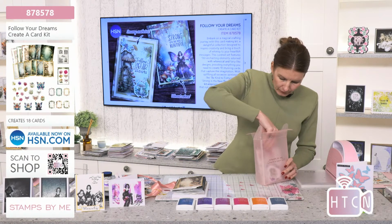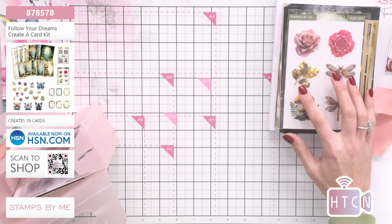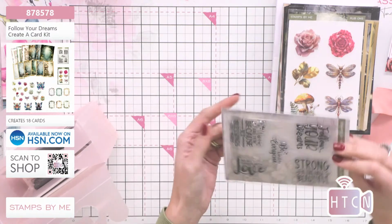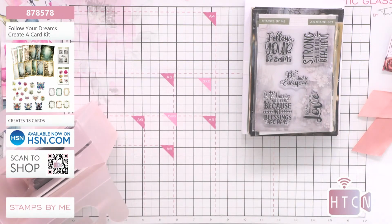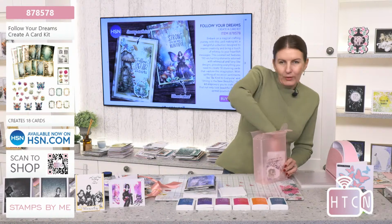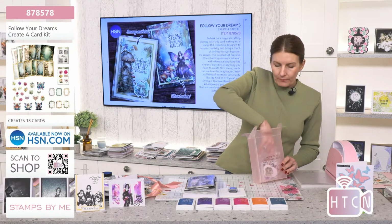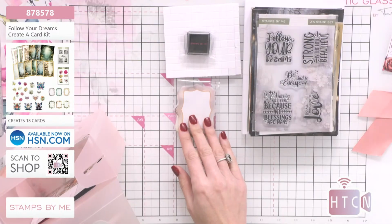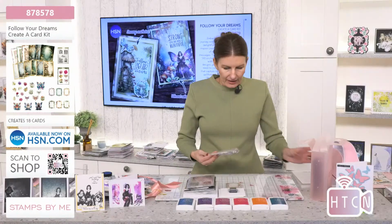I'll show you. So then you get your rub-ons. So you get the dragonflies, the flowers. And on this one, we get a stamp set. So some stamp sets of some words on there too. We get our 3D foam pads, our little mini ink pad, because we like a mini ink pad, don't we? Because they're great for classes. Then we get our tags and toppers, and then we get our embellishments. So let's have a look at these.